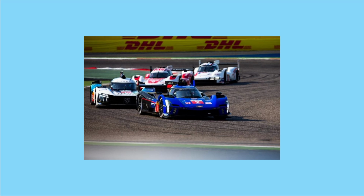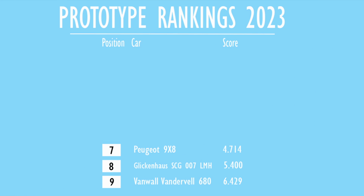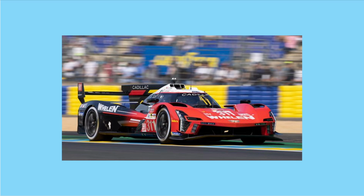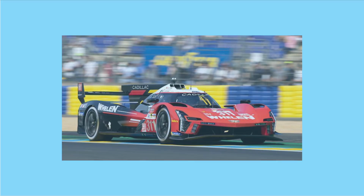Remember how I said that poor performances in the WEC seriously hurt some of the manufacturer rankings? Well, I think it's safe to say that nobody suffered more from this than Cadillac, walking away from season 2023 with a score of 3.31. Had it just been the IMSA results, it would have been 2.333, which would have seen it rank 3rd on the overall list. However, it's promising for Cadillac that a lot of their poor WEC results were down to bad luck, and its IMSA performances have shown that this car has plenty of potential.